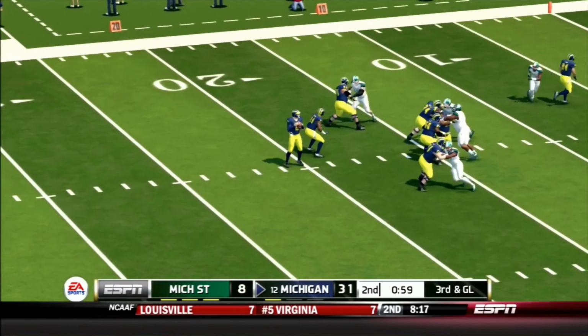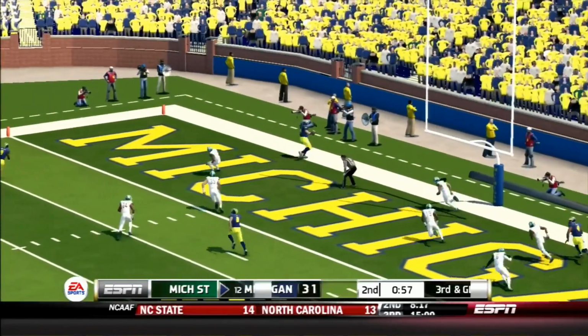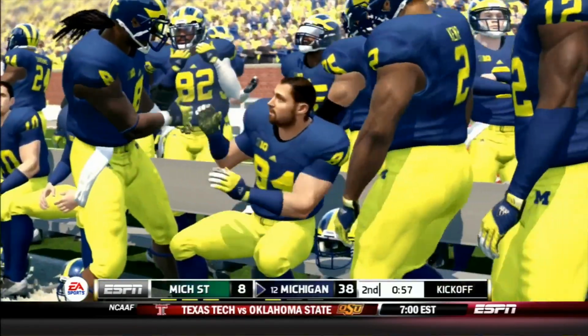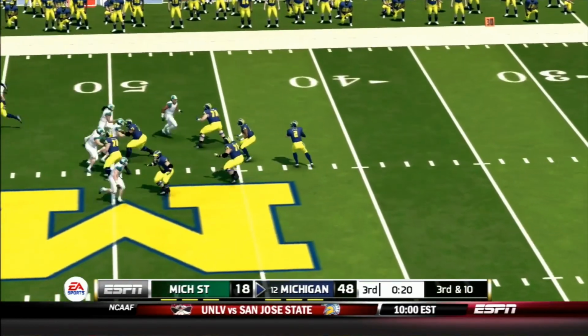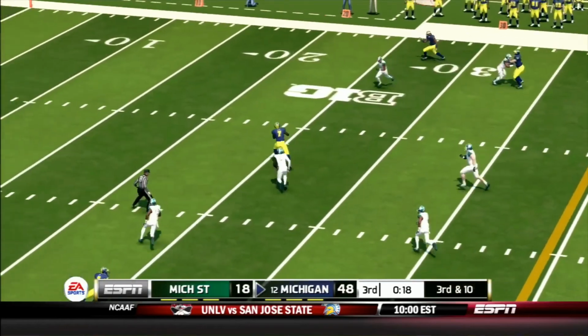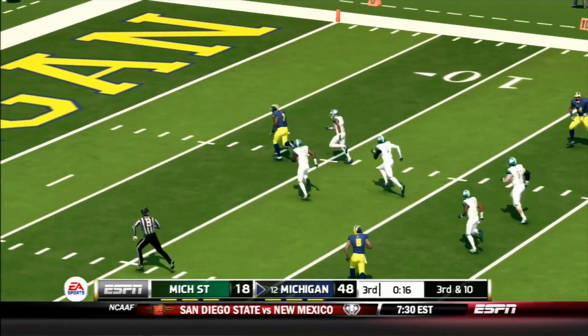From the shotgun, here's Shea Patterson. Patterson down the seam. Sean McKeon with the touchdown, and Michigan continues to roll. It's now 48-18, and Shea Patterson is still throwing the football.